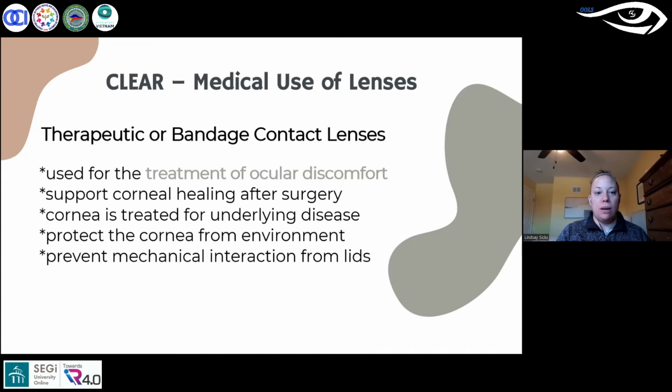So there's two subtypes here, therapeutic or bandage lenses. These are the ones that are more indicated for disease states. They help with ocular discomfort. These would be what you'd think of as a bandage lens, say for a corneal abrasion or filamentary keratitis or exposure as an alternative to a tarsorrhaphy, things like that. Also, a big part of the report was post-operative in terms of a PRK or LASIK. The use of a bandage contact lens for that is shown to support corneal healing.